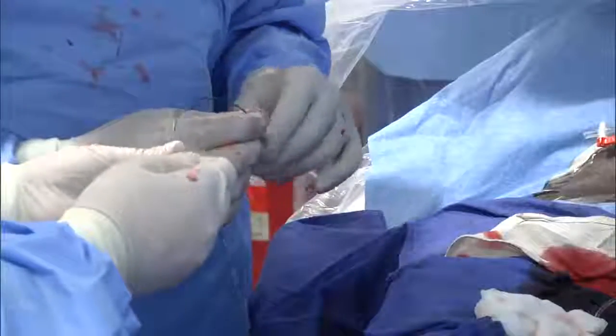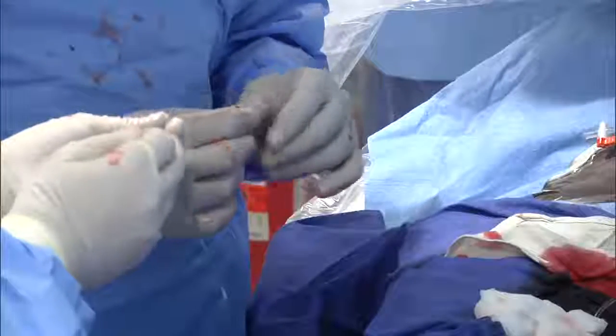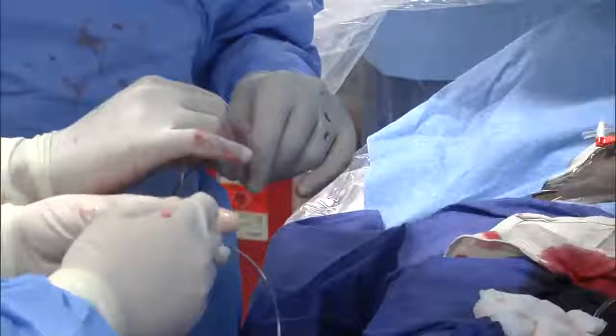I thought the wire came out, so we removed our little cheater. But obviously it didn't. What's our ACT, guys? There it is. So it just came out. The wire just came out.